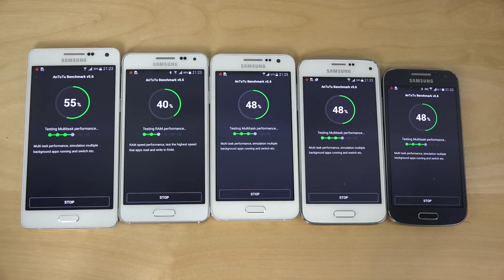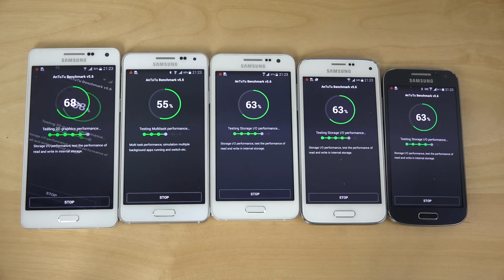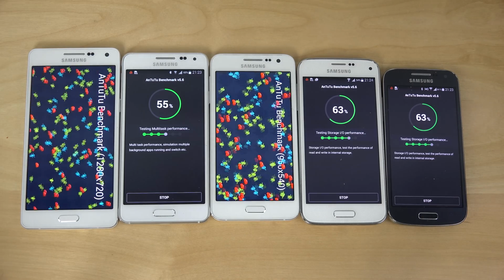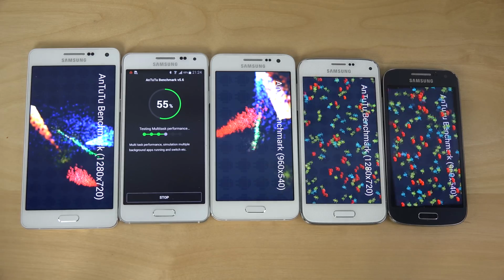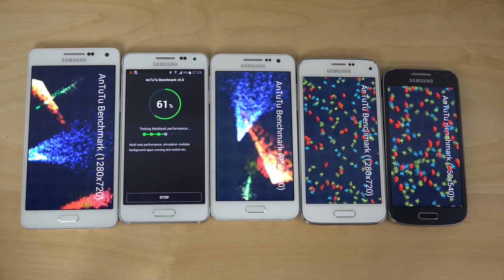So now the Alpha seems to be running a little bit behind. The A5 is on 55%. One time when I tried this, it got stuck there. So hopefully the A3 and the A5 won't get stuck. That would be a little bit sad. Oh yeah, 61%, great. Seems to be moving fine. And the A5 seems to be the snappiest one here. It seems like the most powerful devices are the slowest here. I mean, it could also be because of software updates on the brand new devices for 2015, which is the fastest.